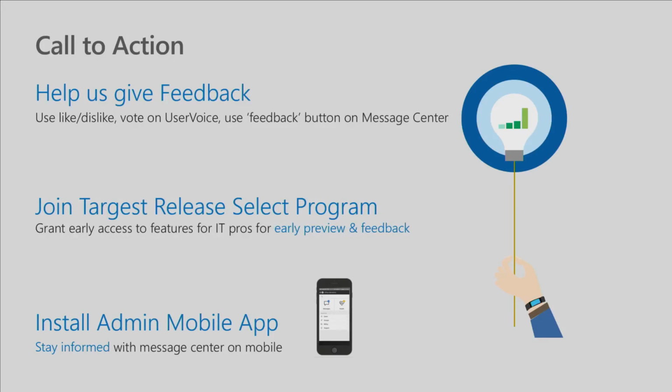And then the third one, if you have not installed the admin mobile app, actually how many of you have the admin mobile app and use it? Awesome. It's actually a pretty convenient app. I use it on my phone as well. It's a one-stop shop. You don't have to be next to a computer. You can look at the messages, you can look at the usage, and you can also get in touch with the support team in just one click. So if you haven't installed it, please install it. It's a pretty convenient app.